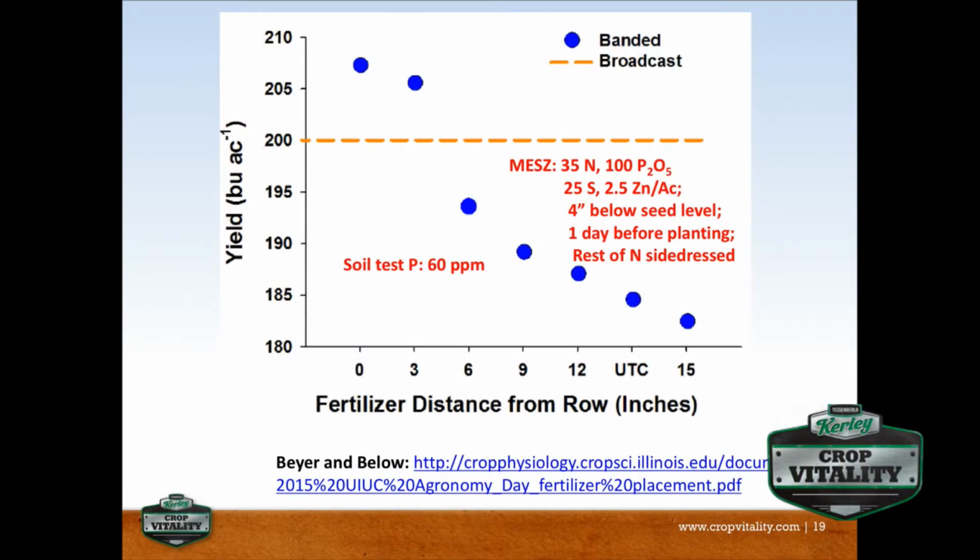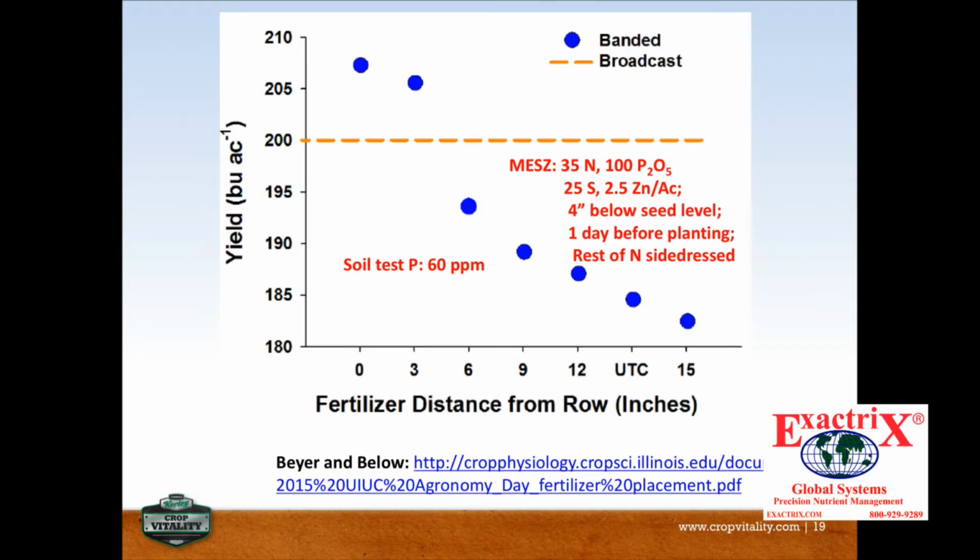This is just an example of where MicroEssentials SC was injected directly below the row versus various distances from the row to supply 35 pounds of N, 100 pounds of P2O5, 25 pounds of sulfur and some zinc. And you can see there was a distinct advantage of having that band directly in the row, about 4 inches below the row. And this was even with a very high soil test P. And I think we can see some stronger responses even with a more typical soil test level.